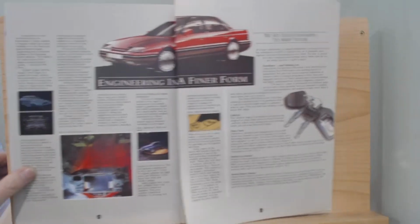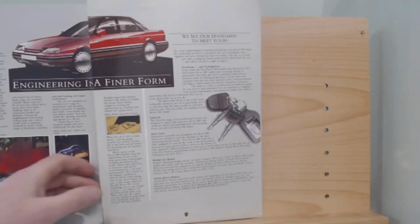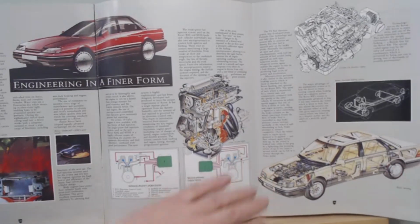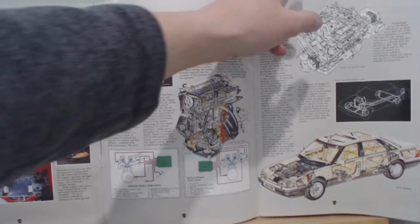We do also get a little bit of an interior shot as well. We then get to a picture of sort of like the original sketches for the 800 series, which is nice. Some various bits of information which we haven't really got time to go through today. This opens up to give sort of like an X-ray view of this and the engines, etc., that were available.